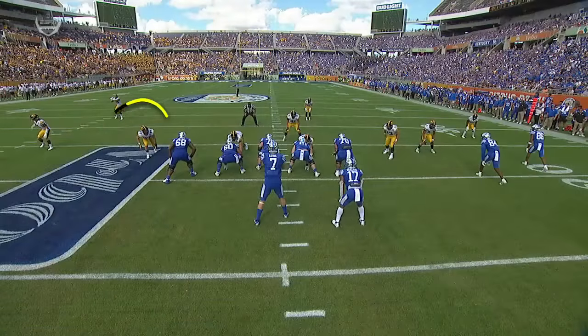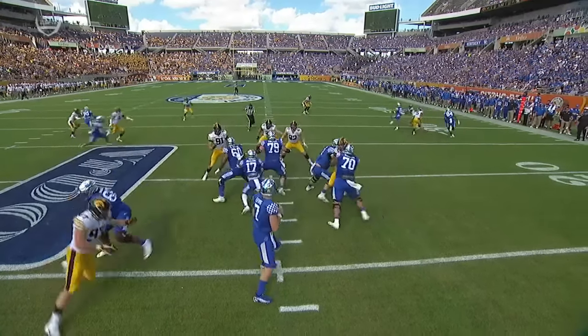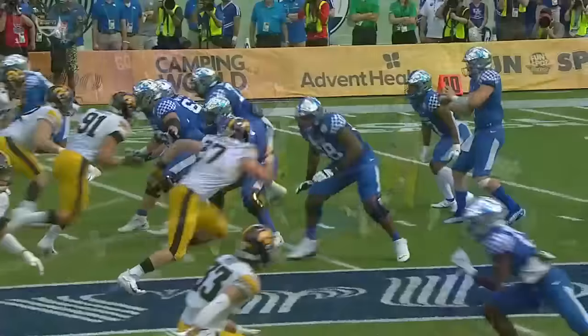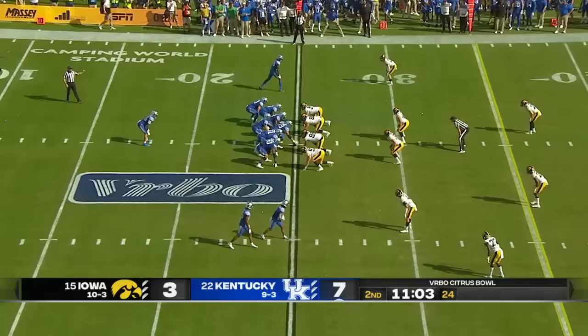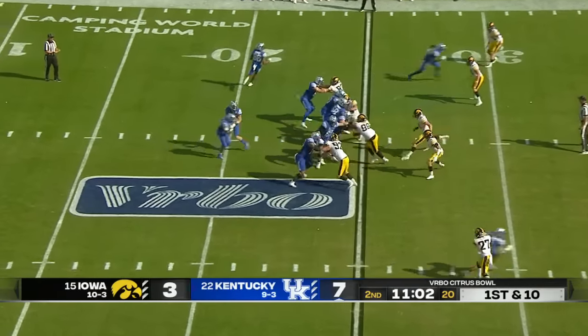It's Van Valkenburg. I want you to take a look at his hands. Watch him as he gets the hands of 68, Kenneth Horsey. Just a simple chop, grabs the hands, gets the rip up, turns the corner quickly. Nowhere for Levis. Very positive postseason for the Big Ten. First down of the 25 for Kentucky.